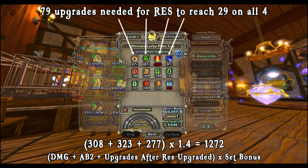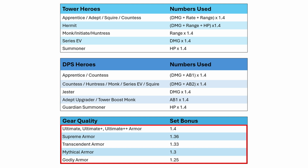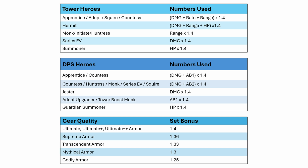It will take 79 upgrades to get resistances to 29 for all four, so that leaves us with 277 upgrades. 308 plus 323 plus 277 is 908. We then multiply 908 by 1.4 to get 1272. That is what the total of both stats would be after fully upgrading and equipping on a hero with other plate pieces. Just know that an armor set bonus is determined by its quality. Ultimate and higher gear is 1.4, Supreme is 1.36, and Trans is 1.33. Lastly, if the piece is an accessory, weapon, or pet, you don't have a set bonus to apply.